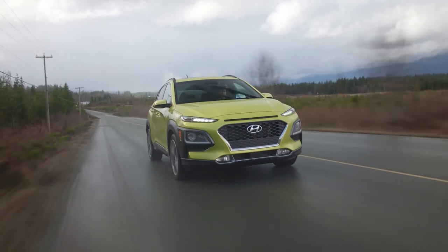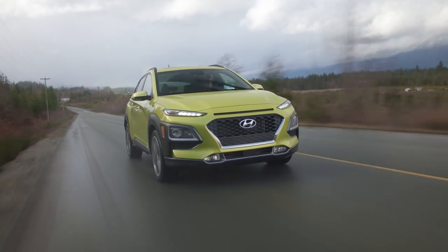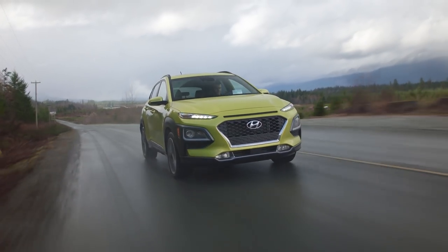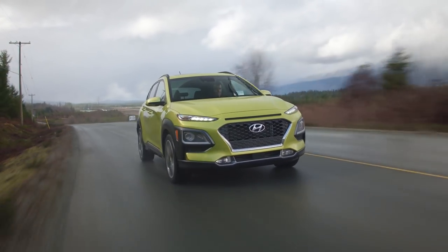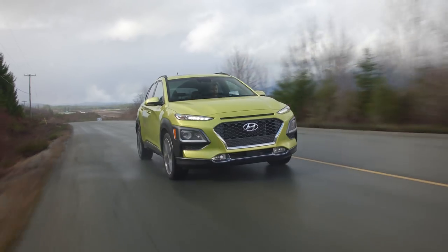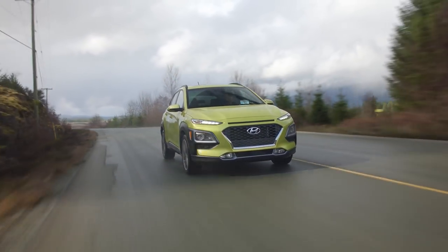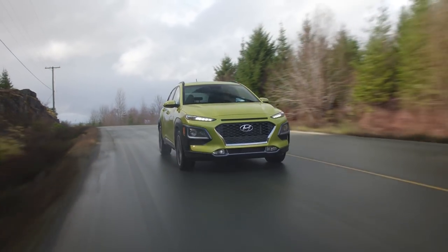I want to talk about how it drives. I think it's the best out of this segment that I've driven. I would agree, hands down. Overall, power, handling, transmission, everything. Suspension, I think this is way better than the CX-3, C-HR, anything. Okay, so the reasons this is better: dual clutch transmission. 7-speed, shifts very quick, not lightning, but good. None of that CVT nonsense.